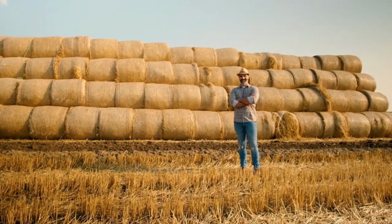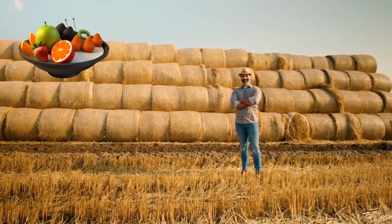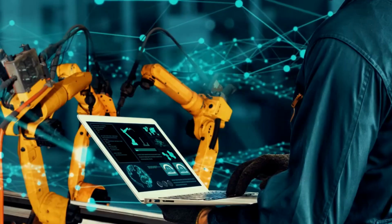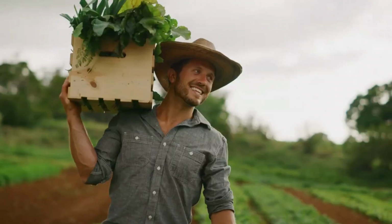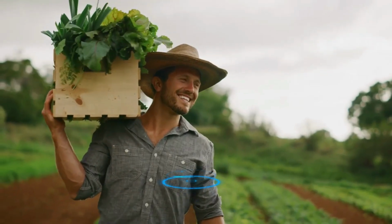Have you ever wondered how farmers are managing to grow more food in less time, all while facing challenges like climate change and dwindling resources? Well, it's not magic, it's technology.